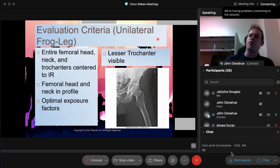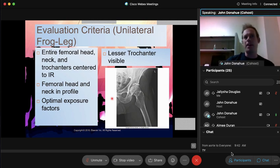And you will see there's a bit of a difference from the AP, whereas on the AP, we need to see the symphysis pubis. For the lateral frog leg, we don't need the symphysis pubis. We're only interested in that femoral portion and that hip joint. So make sure that SP, symphysis pubis, is on the AP. Don't need it for that frog leg lateral. We're mostly concerned with hip, greater trochanter superimposed, lesser trochanter in profile, that nice, beautiful, open acetabulum, hip joint, femoral head, femoral neck.